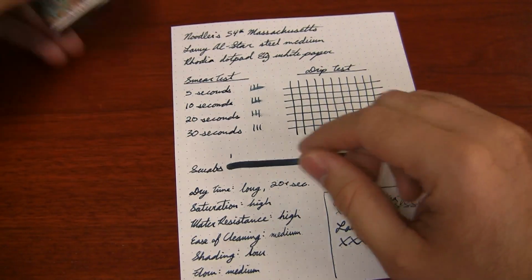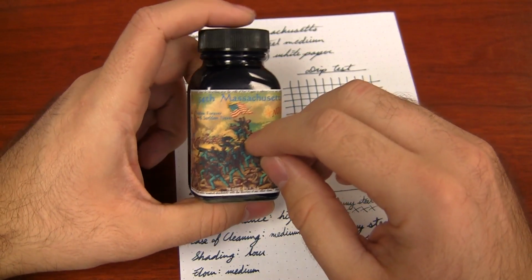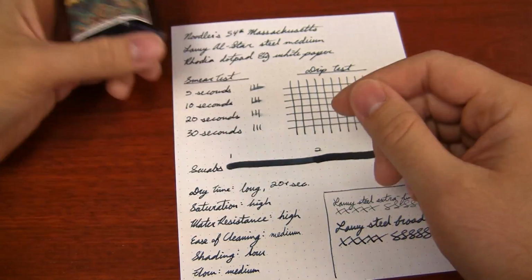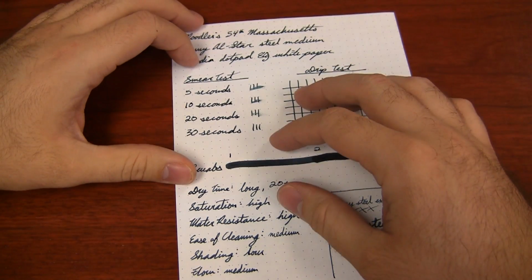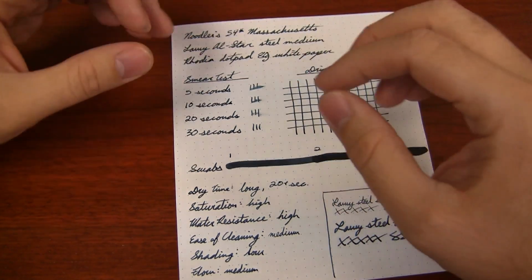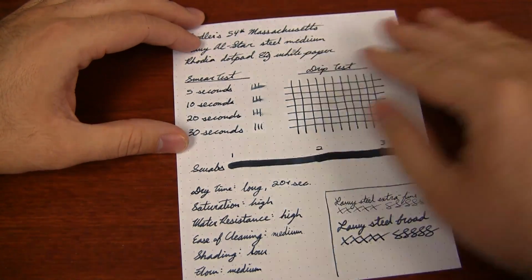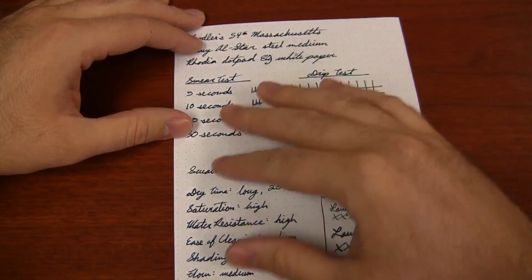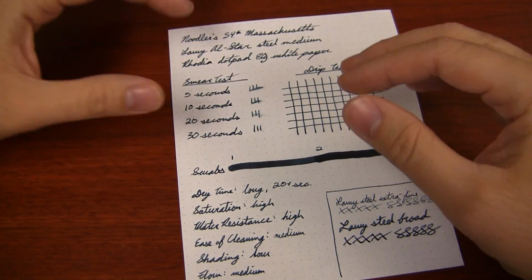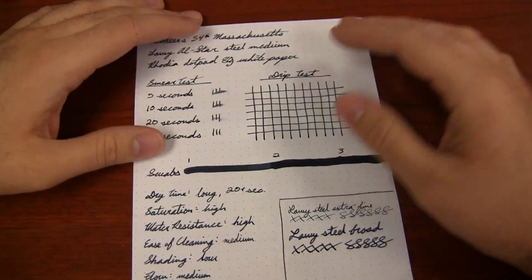The way that these Noodler's inks, and this is classified as a bulletproof ink, the way that this ink actually attains its permanence is through cellulose reaction. So it actually absorbs into the paper and reacts with the cellulosic fibers of the paper to create a permanent bond. So when you have an ink-resistant paper or something like a heavily sized watercolor paper, the Noodler's inks take longer to dry because it's not able to absorb into the paper as easily. A little fact for you.